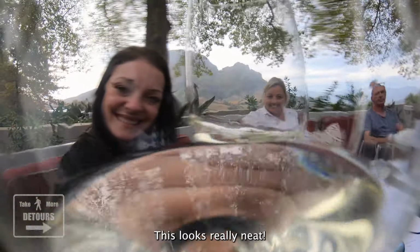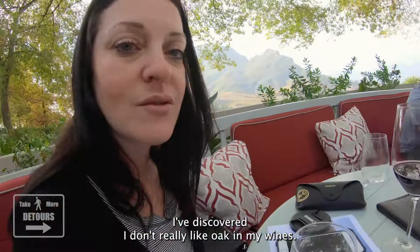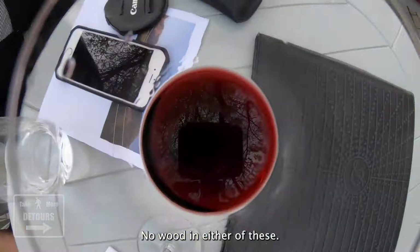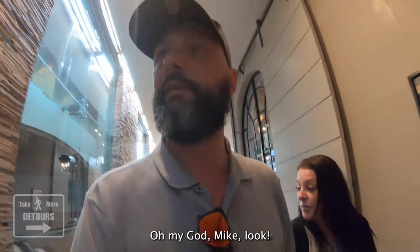This looks really neat. Cheers. So we've discovered a lot of stuff about wines. I've discovered I don't really like oak in my wines. I don't like any type of wood in my wine. No wood in either of these. Those little teardrop earrings? Yeah. Those are pretty. Oh my god, my foot.